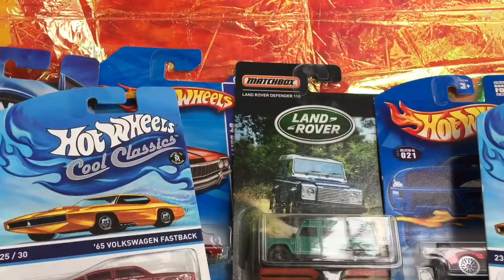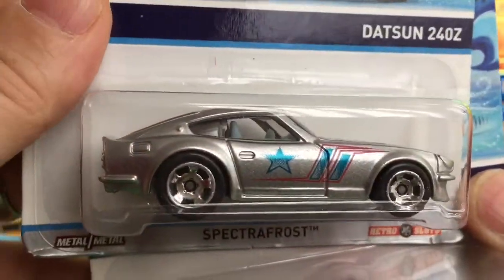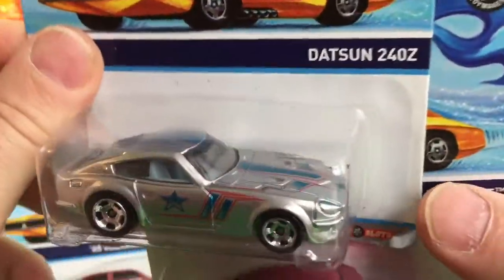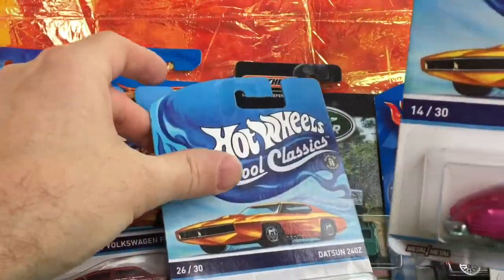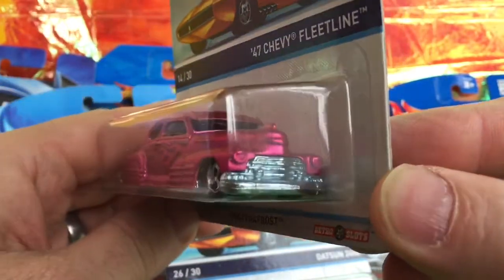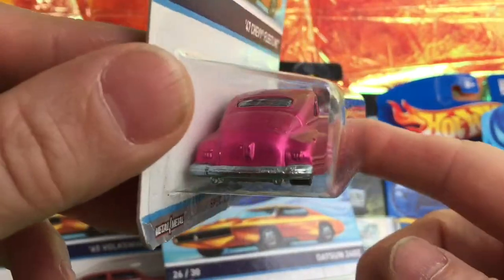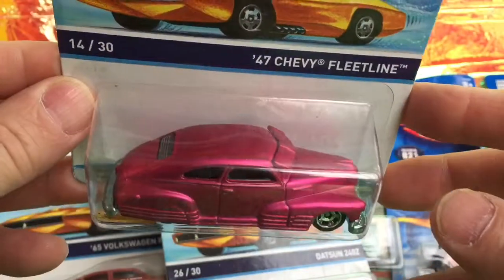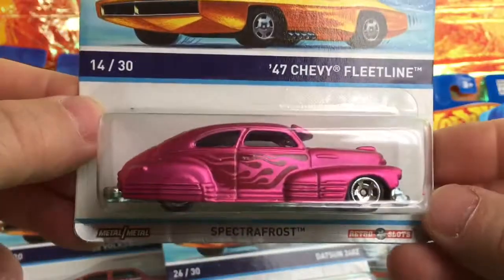And finally, in the Hot Wheels department, we've got these two. Wow, the Datsun 240Z. Another great piece again, metal base. Minimal tampos on these, but I do like the Spectra Frost. It's such a shame that they deleted the line, because, I mean, I don't know what it is, Hot Wheels, they kind of release these things and then they just delete them almost before the last case has come out. Some kind of marketing situation, I'm sure. But it certainly makes for a really exciting collectible. And I really like this piece as well. Look at this, it's the Chevy Fleet Line.